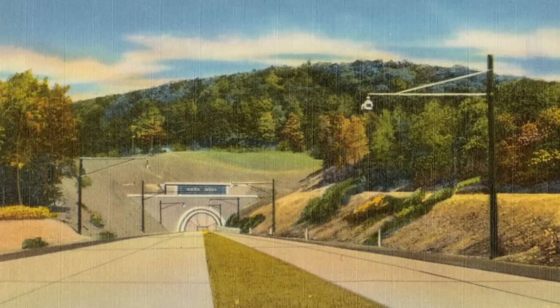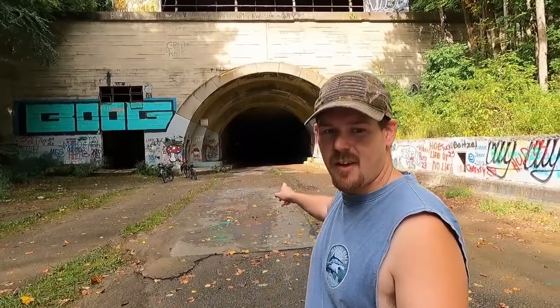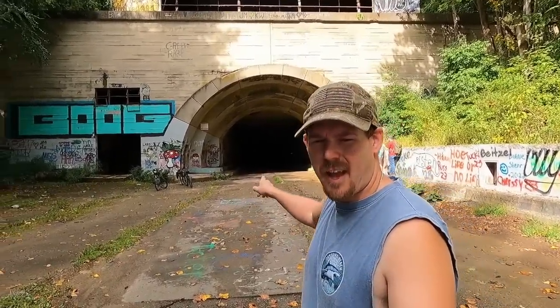Sideling Hill Tunnel is 6,800 feet long, or 1.29 miles long. If you notice, when you go through here, it is hard to see the other end of the tunnel. The tunnel is actually high in the center, and as you walk or bike through this tunnel, the other end actually becomes more visible as you crest the center of the hill inside the center of the tunnel, as long as you have a nice clear day. We'll see what we see here today because it is a little foggy out.